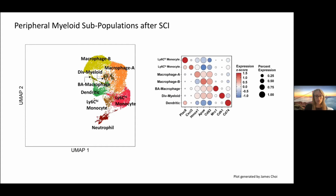And then we have these other two mature macrophage populations that we termed A and B. These make up the majority of the mature macrophage population. So B, and then A is right here. I'll go into a little bit about what makes these two different in some of the coming slides. So these are the peripheral myeloid subpopulations that we were able to identify.